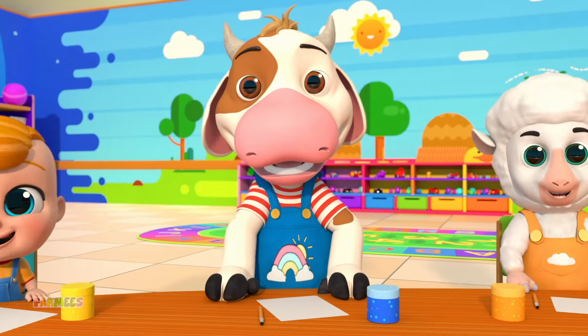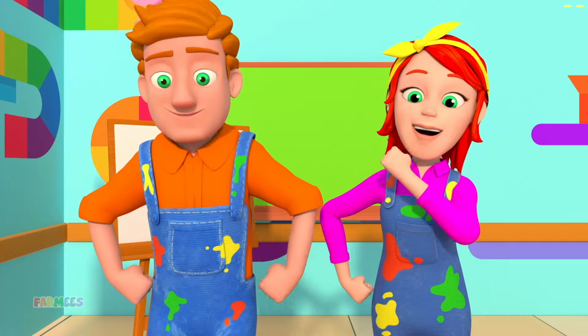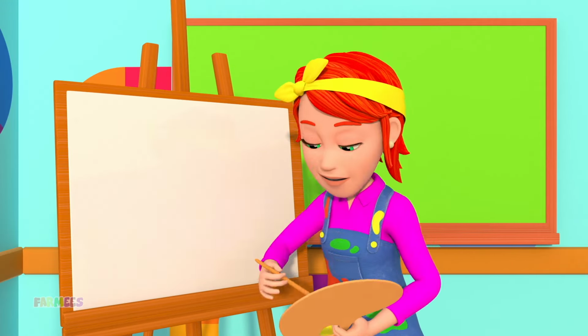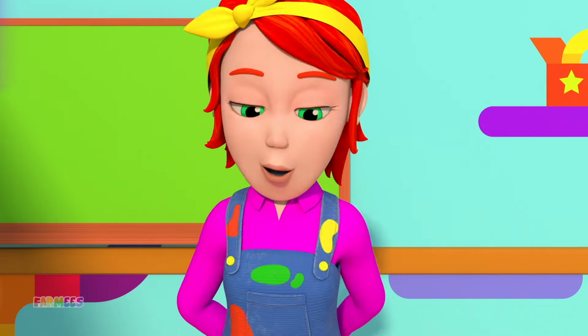Are you ready to paint and have some fun with colors? Yay! All right! Colors are so beautiful. A rainbow, so wonderful. Red, green, purple and blue, with orange and yellow too.